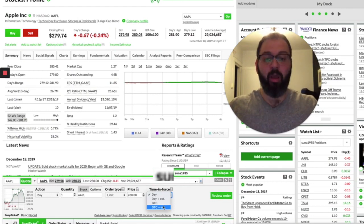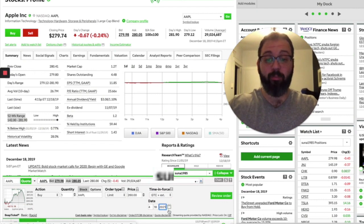Same concept. Always hit extended. You never know, you might miss an opportunity when you're not really paying attention. You always hit extended. And look what happens over here. It puts a date down. Now, they've just picked April 18th, 2020. That doesn't matter. You can put it April 20, 2021.